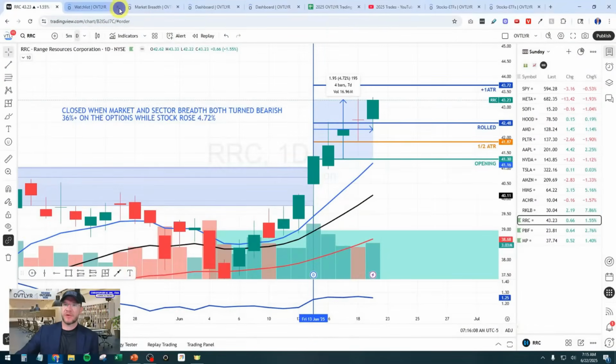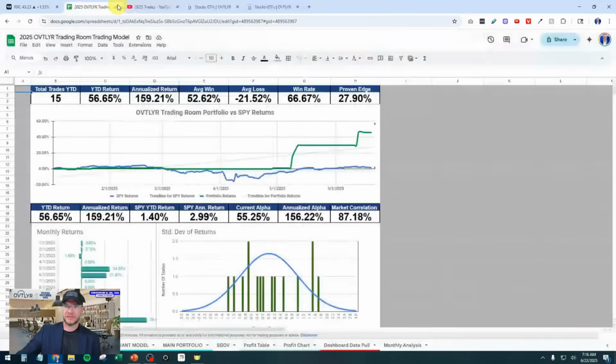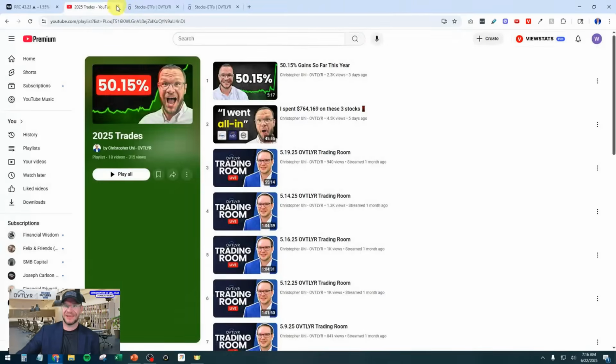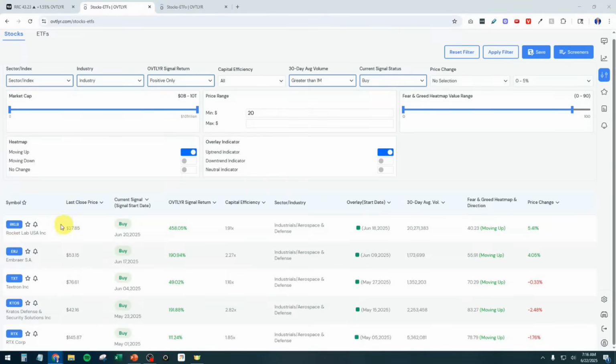And what I did was I ran 2 different screeners. The first one that I ran, let's go over here. I ran the industrials, and then I went specifically into the aerospace and defense industry. So there were just a handful that pulled through. We've got Rocket Lab, Embraer, Textron, Kratos, and RTX.